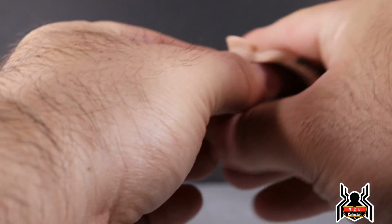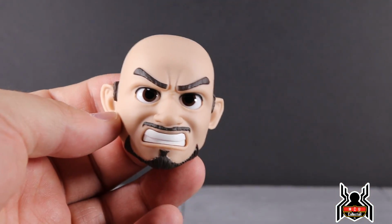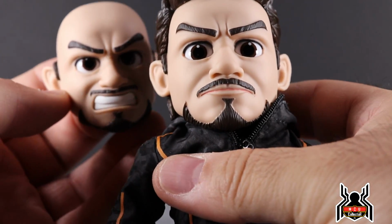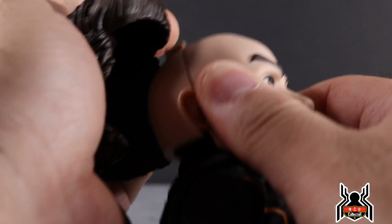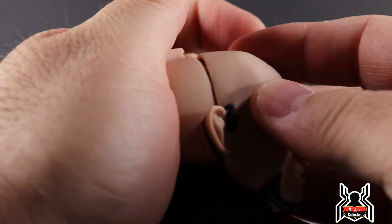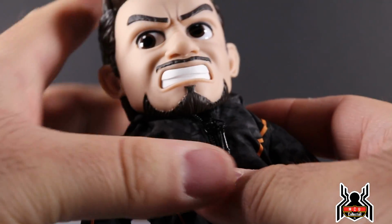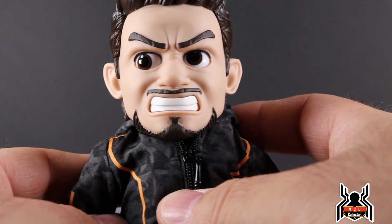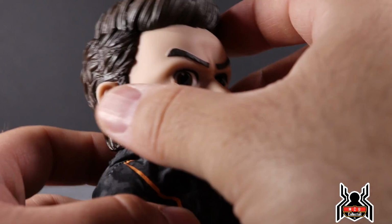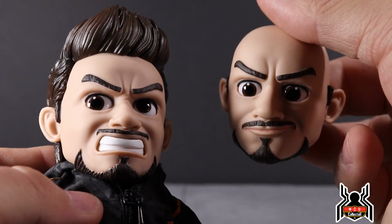We have total of 3 faces for Tony Stark. So we have the angry face here, the face that comes on the figure itself, and then to swap those out, you just pull the hair off, and then you just pull the face off, and you could switch these out like so. Instead of giving us a whole other head, you just give us these swappable faces. So that is pretty cool. And the eyes are movable, so that one kind of looks a little bit crazy right there. And then we have this smiling face here as well.